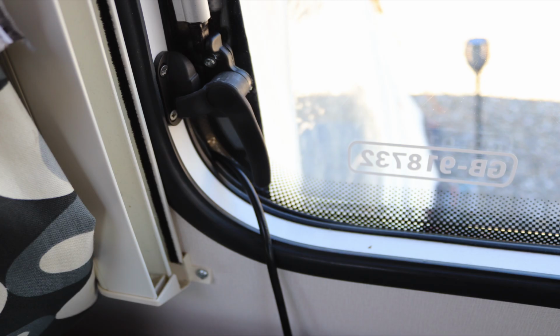Once you've inserted your SIM card, attach it to the side of the caravan and feed the wire through one of the windows. We chose to feed it through the bottom of the window so that if it did rain, it wouldn't allow any water to come in, and it worked fine.